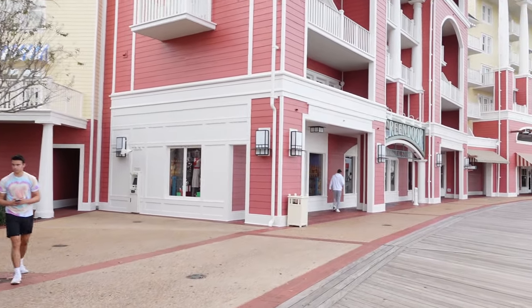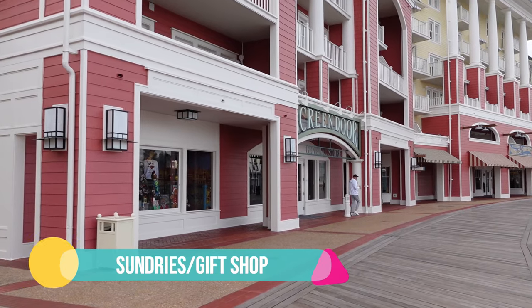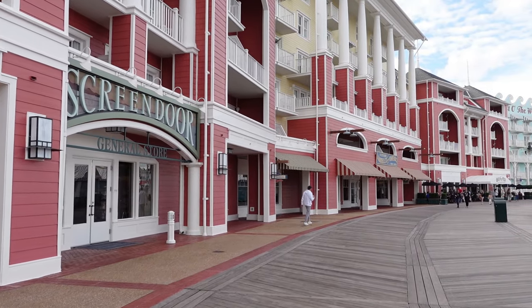All right, and on the other side of the boardwalk here is where you're gonna get that general store. That's gonna be your sundry shop, where you can get snacks and treats and things you need to take back to your room. And then, of course, you keep going and you've got your general Disney gift shop.